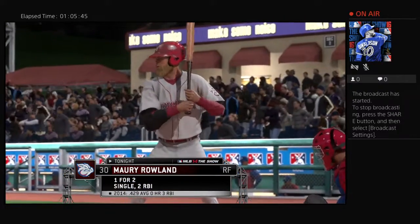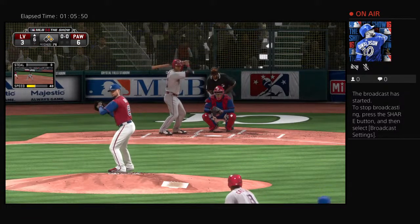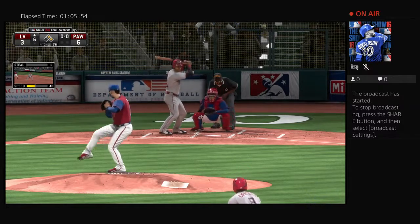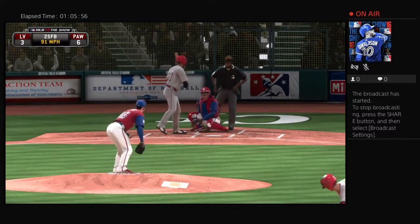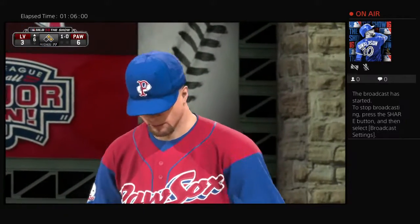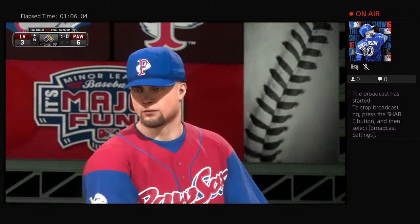Maury Rowland will dig in now. A single and a fly out for him in 2 trips thus far. In tight here with the first pitch fastball that's 1-0. He's about at the point now where I would figure one more base runner and that'll be the end of the line.